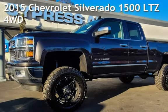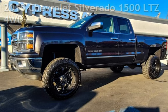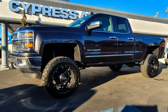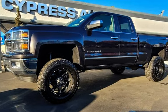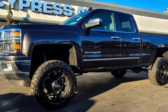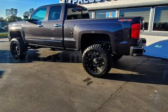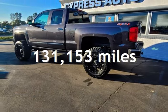Presenting a pre-owned 2015 Chevrolet Silverado 1500 LTZ 4-wheel drive. This 4-door truck has an 8-cylinder, 5.3-liter V8 engine, with 4-wheel drive, and an automatic transmission. This Chevrolet has less than 132,000 miles on the odometer.